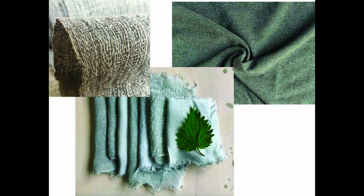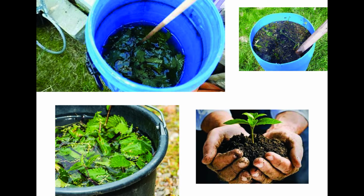Use number two was to get fertilizer. It was composted in water with an aeration system. The root system of nettle contains a nitrogen stabilizing system that makes the plant very high in protein content. The soil fertilized with nettle is very rich and fruitful.